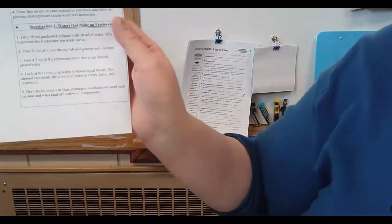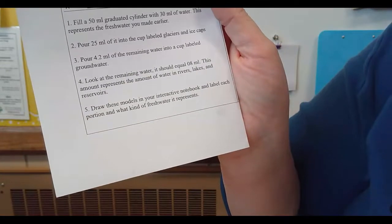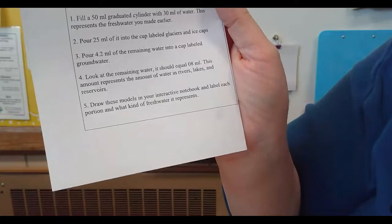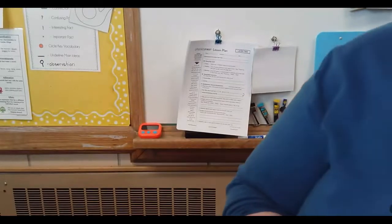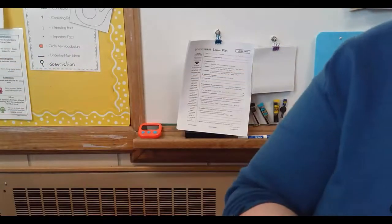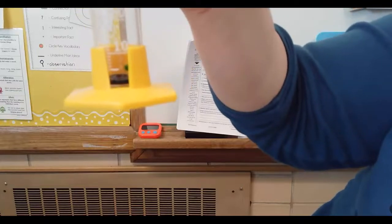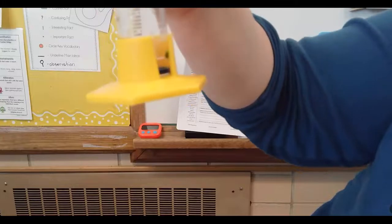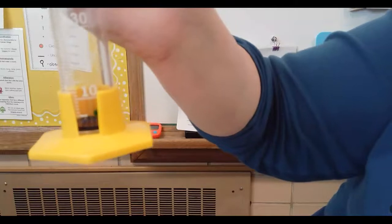And then if you look at this one, so then what's my next direction? Look at the remaining water, should equal 0.8 milliliters. This represents the amount of water in rivers, lakes, and reservoirs. Realizing this is probably going to be about equal amount almost of those 0.8. I'm not going to pull this amount out of the beaker or the graduated cylinder. But right there. And that might even be a little bit too much because I accidentally had to pour a little bit in. But you figure that's the amount of water that's in our rivers, our lakes, and our reservoirs. That's crazy, isn't it?